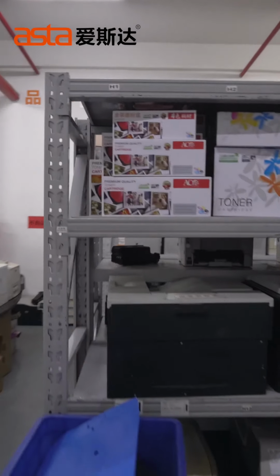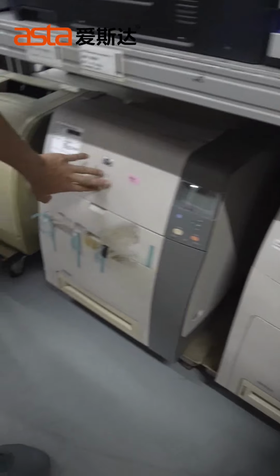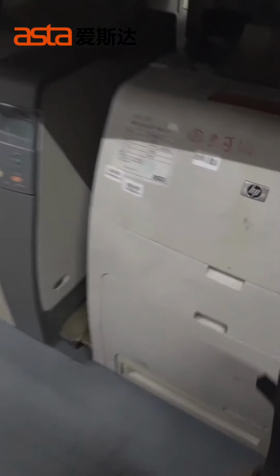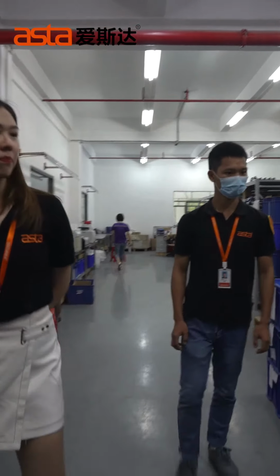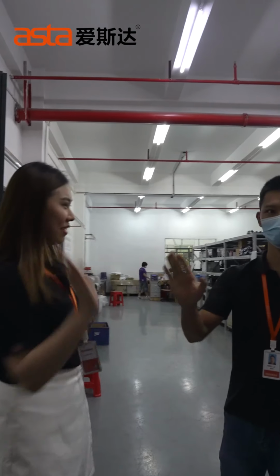So you can see that they are thin. For some big printers, we'll pick some printers to the production line to test the quality. These machines are some old machines. Okay, so thanks, Mr. Lin. Thanks for your help.